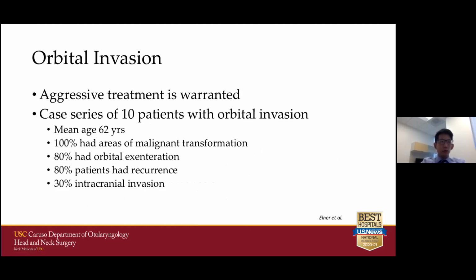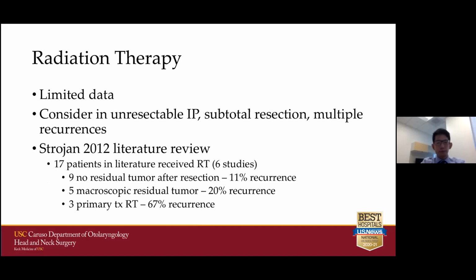In terms of orbital invasion, there's only been one small case series of 10 patients that had inverted papilloma orbital invasion. All those tumors had evidence of malignant transformation. So if you biopsy a tumor that comes back as inverted papilloma but it's invading into the orbit, it's most likely already transformed into a malignancy. 80% of those patients had an orbital exenteration, 80% of those patients had recurrence, and 30% had intracranial invasion.